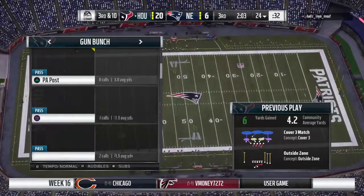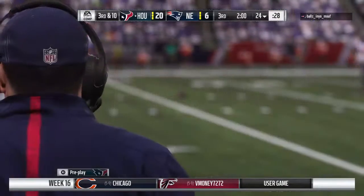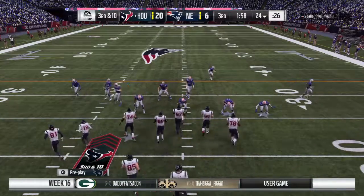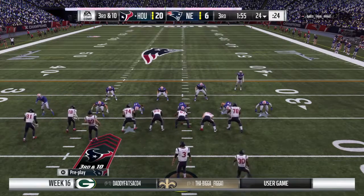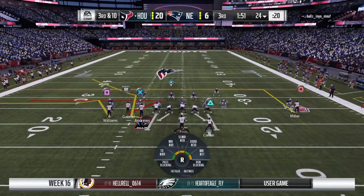Third quarter and you've got the lead. You're not ready to go into that 4-minute offense to close the game out, but a running game can really benefit your team right now. The Texans on third down. 6 conversions in 9 tries. They've done a great job of picking these up. This is third and 10.